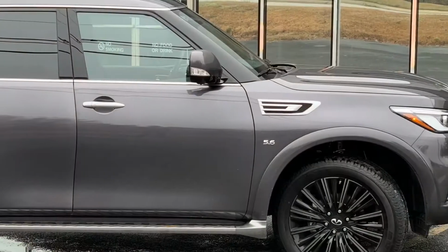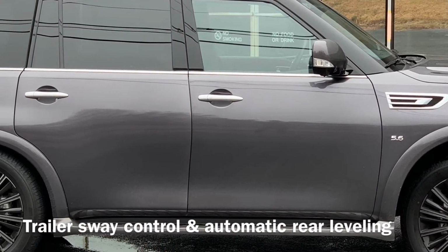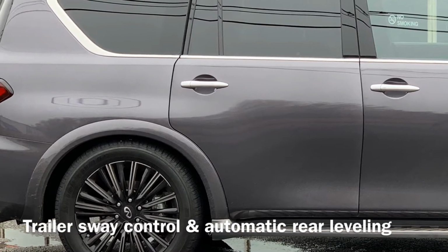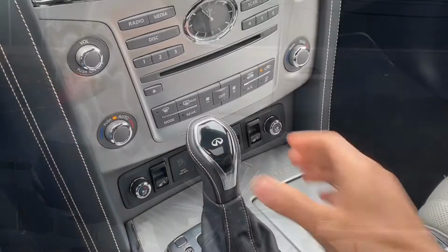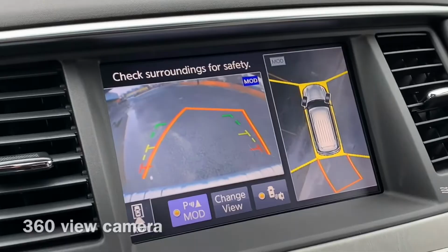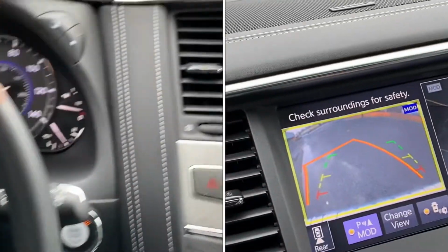And unlike its Armada brethren, it has a trailer sway control and auto leveling for the rear when you are towing, which you can tow up to 8,500 pounds in this vehicle. Rear view camera gives you a 360 bird's eye view so you can see all around. And when you turn the steering wheel here, you can see the lines on the ground point you in the direction you're going to be going.